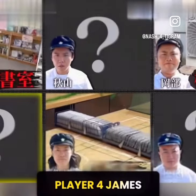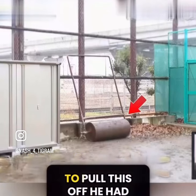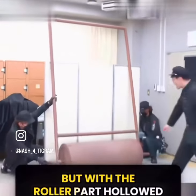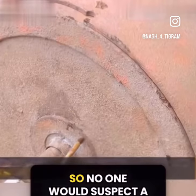Player 4, James, spent 2 days scoping out the campus before deciding to hide inside a steamroller. To pull this off, he had a fake steamroller custom-made to look just like the real deal, but with the roller part hollowed out for him to hide in. James put a lot of effort into making sure it looked legit, so no one would suspect a thing.